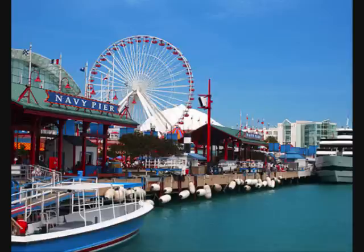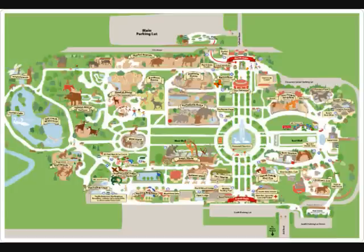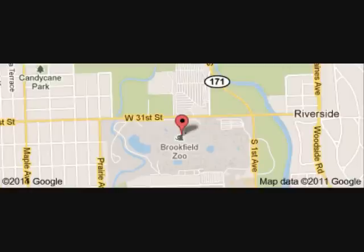Next is Brookfield Zoo. The Brookfield Zoo is located in the Chicago suburb of Brookfield, Illinois. The zoo covers an area of 216 acres and houses around 450 species of animals. Brookfield Zoo, also known as Chicago Zoological Park, opened on July 1, 1934, and quickly gained international recognition for using moats and ditches, instead of cages, to separate animals from visitors and from other animals. The zoo was also the first in America to exhibit giant pandas, one of which has been taxidermied and put on display in Chicago's Field Museum of Natural History.